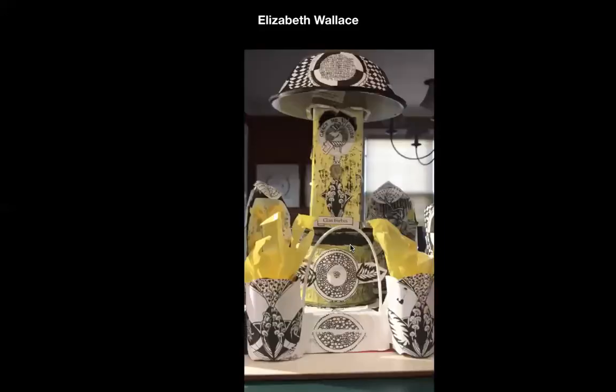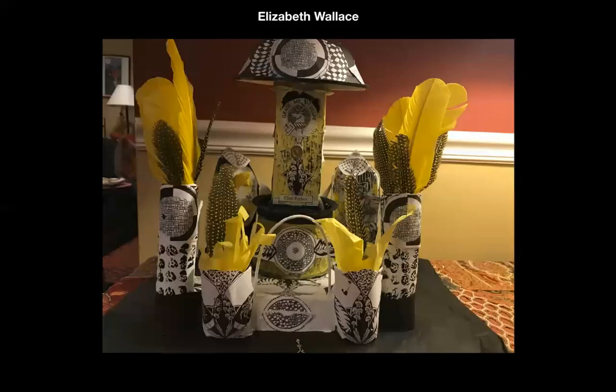Yeah, so here's like that. Oh, that looks like a mushroom, really. And there's something... Yeah, it does. It does, but it also looks, in a way, Eastern, like onion domes. Yeah, that does influence me a bit. Oh, and the feathers are so fabulous.